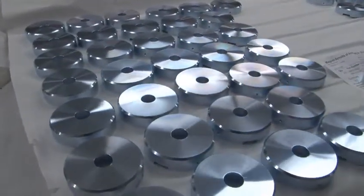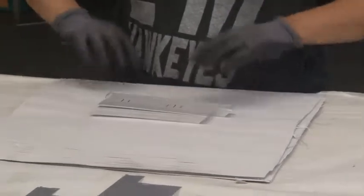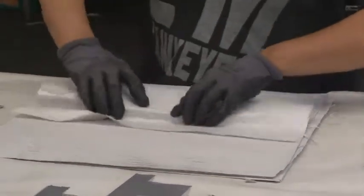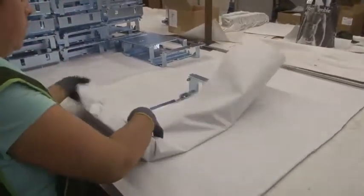This area is where we do all of our special packaging. Any customers that require parts to be wrapped, maybe the parts have to be counted before they go into packaging, or we have to layer pack a certain number of pieces per layer and have a certain count per container, we do all of that in this area here.